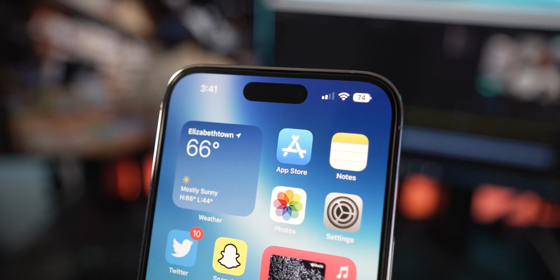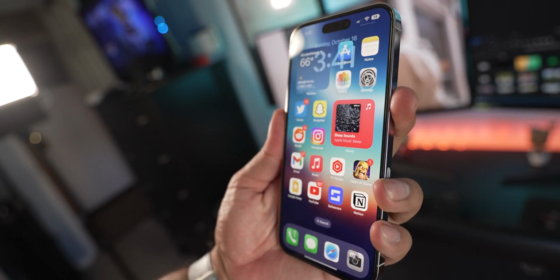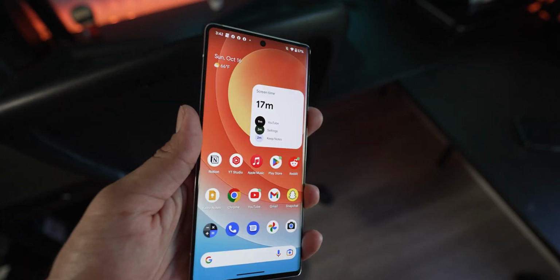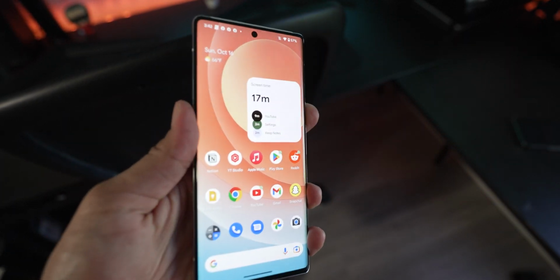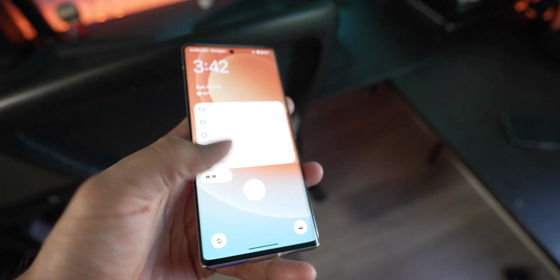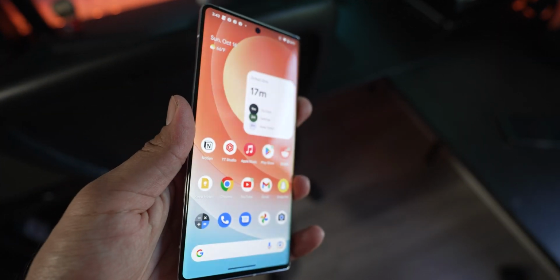Face ID is very fast and reliable. I honestly have little to zero issues with it, whereas the Pixel 6 Pro can be a little hit or miss sometimes. It is pretty good for the most part. Sometimes I'll get a little bit of annoyance where I will have to press down a little longer or it won't recognize me, but about 8 out of 10 times it'll recognize me.